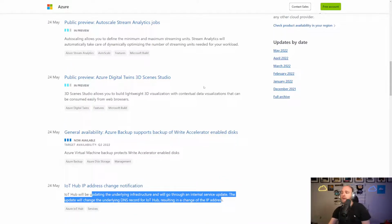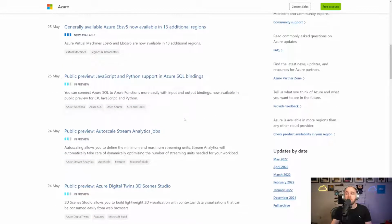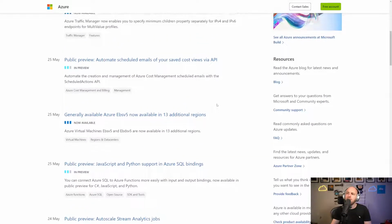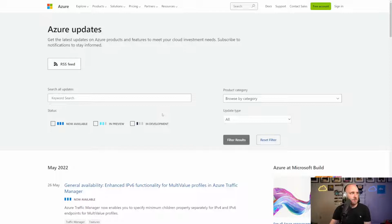Azure Backup Support, Backup and Write Accelerator enabled disks, Azure Digital Twins 3D Scene Studio, Autoscale Stream Analytics jobs, JavaScript and Python support in the Azure SQL bindings we talked about earlier. Generally available, Azure EBS v5 is now available in 13 additional regions. Automate scheduled emails of your saved cost views via API. And finally, enhanced IPv6 functionality for multi-value profiles in Azure Traffic Manager.